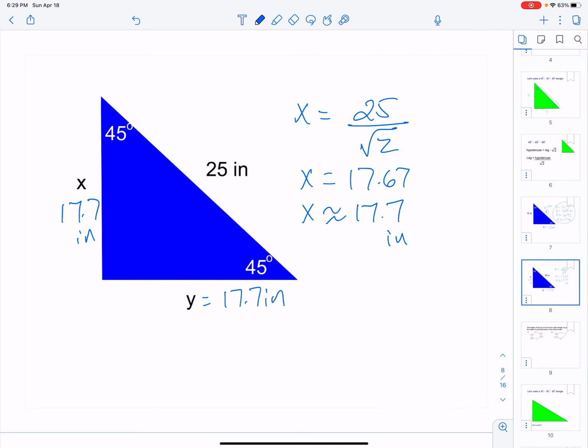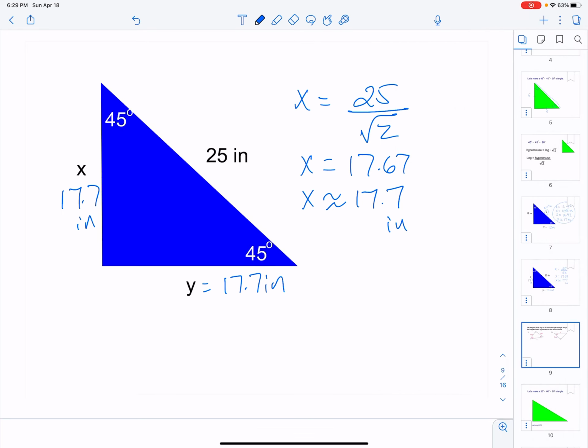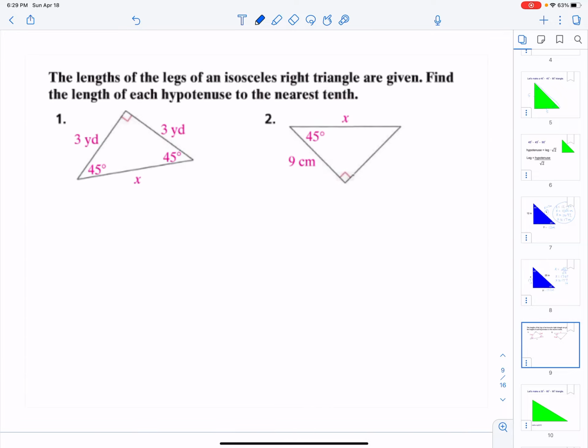So what I'd like for you to do real quick is work two questions on your own. So I want you to pause the video, and in number 1, I want you to find the length of the hypotenuse. And in number 2, I want you to find the length also of the hypotenuse and this missing leg right here. Okay, so let's find out how you did.